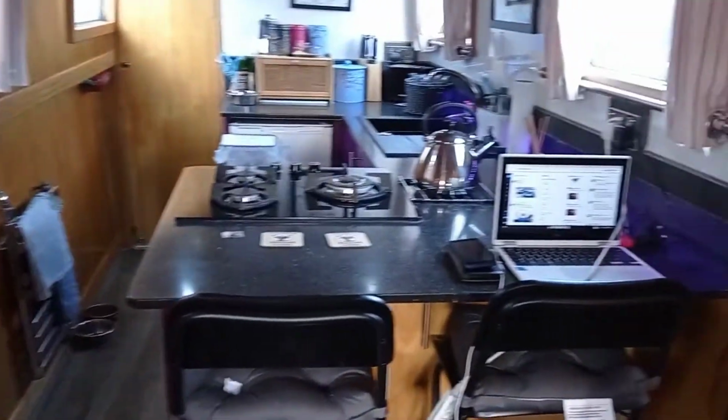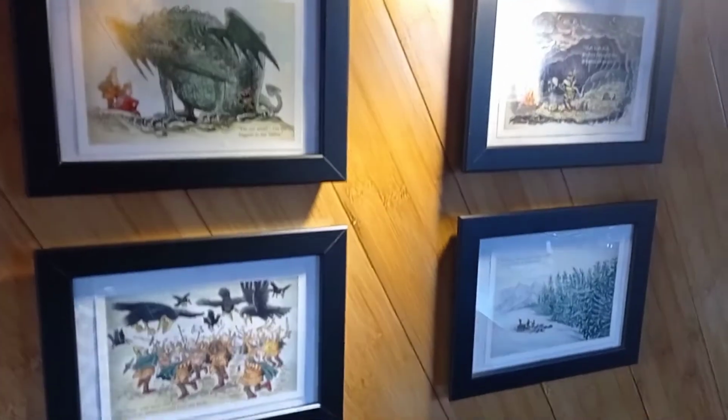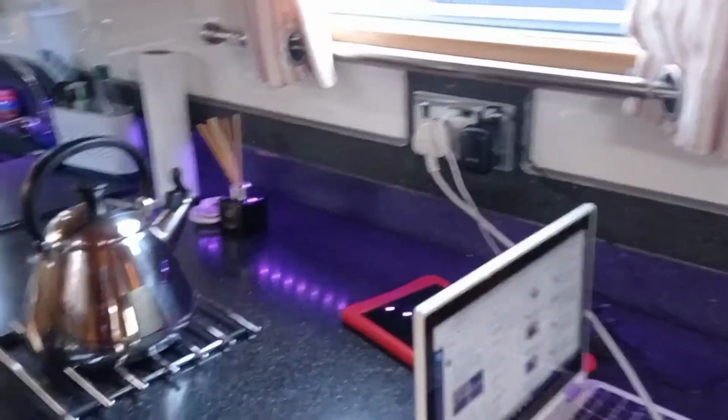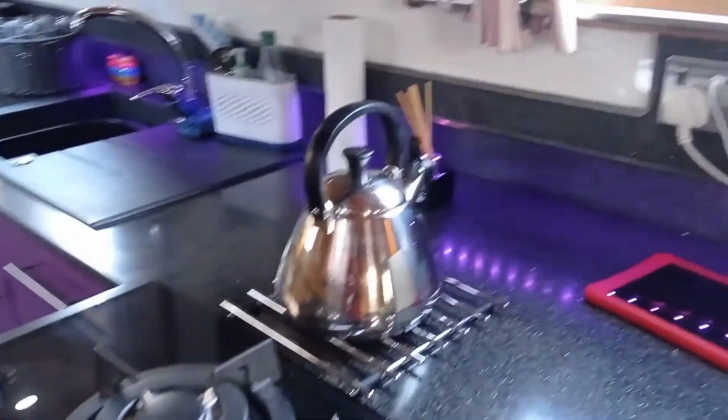We've taken the Noggin The Nog theme on the inside as well as keeping the name on the outside. We found some pictures on eBay which we're displaying on the wall here. There's some from the TV programme, some characters of Noggin The Nog. The boat itself is bamboo mainly on the inside, going from that east-west theme. New kettle there, looking very shiny.